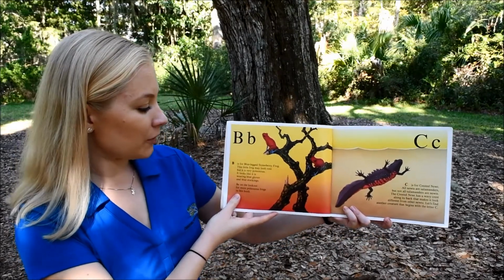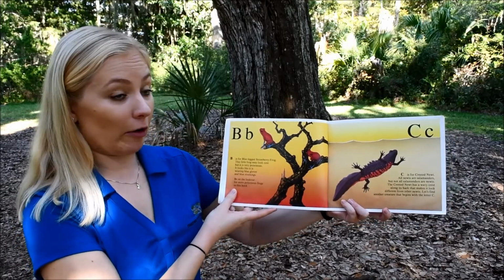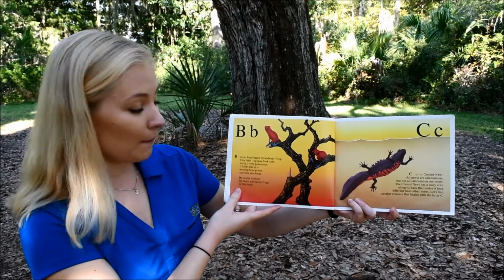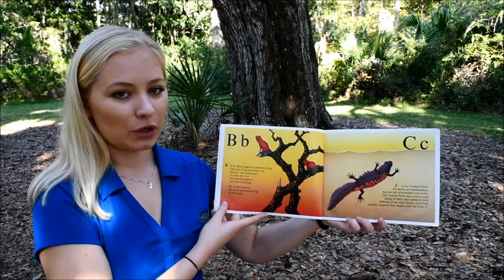B. B is for the blue-legged strawberry frog. This little frog may look cute, but it is very poisonous. It looks like it's wearing blue gloves and blue stockings. Be on the lookout for more poisonous frogs in this book.